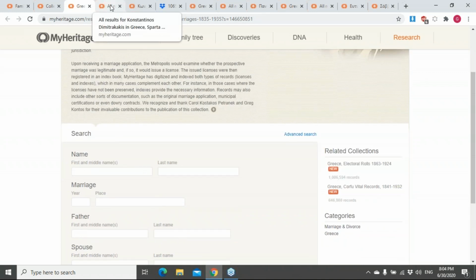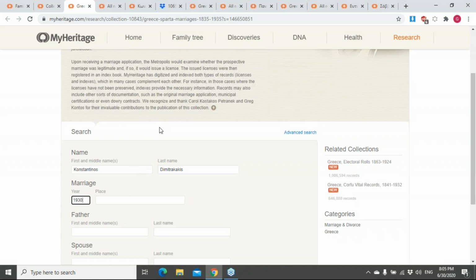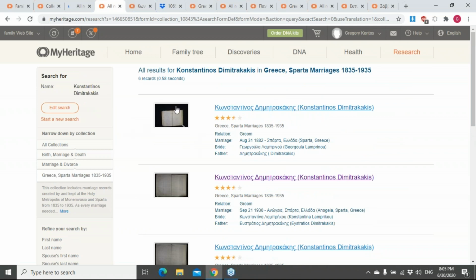So I searched for Konstantinos Dimitrakakis, married in Sparta in 1930. Okay, so let's say this is my grandfather. So I just click enter or search, and this will take me to this page. On this page, you get all the results in the MyHeritage Sparta Marriages database about Konstantinos Dimitrakakis.